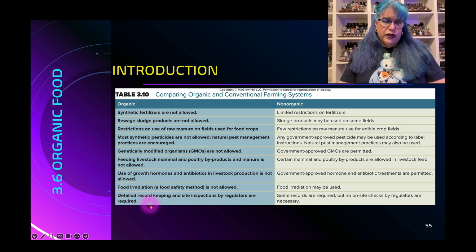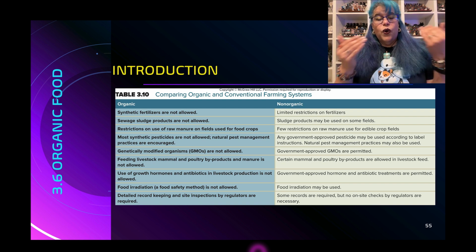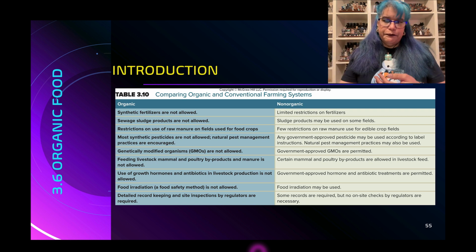With organic, you have detailed record keeping and site inspections by regulators that are going to be required. They come in and they check constantly because you're supposed to be following all these rules. In non-organic, some records are required, but there are no real on-site checks by regulators that are necessary. So you can see organic is actually kind of a lot more work, push comes to shove. But the goal is to have more sustainable farms and to have cleaner products, basically.